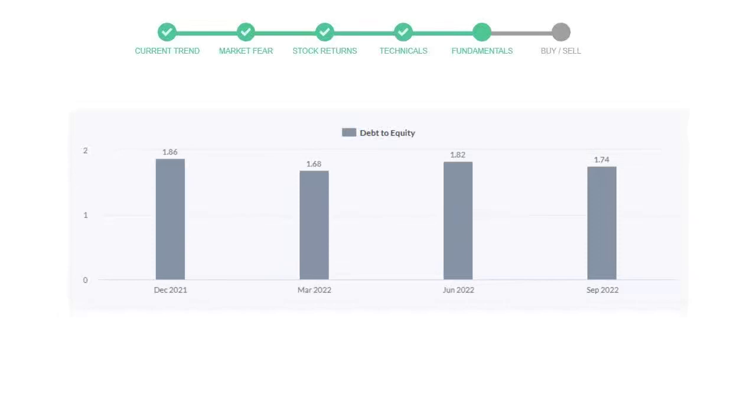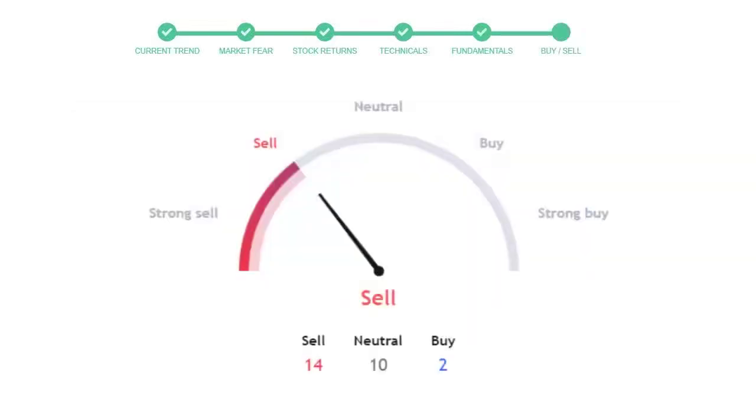Let's see debt numbers. Debt to equity number tells us how much the company is in debt. In the first quarter, it was 1.86. Then it decreased to 1.68. Then in the third quarter, it again went up to 1.82. In the recent quarter, the debt score declined to 1.74. Generally, this ratio should not be over 2.0.